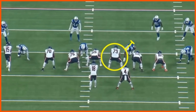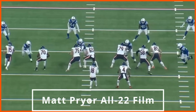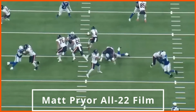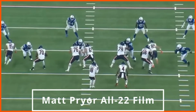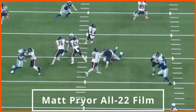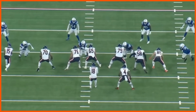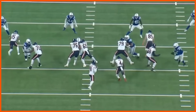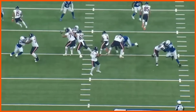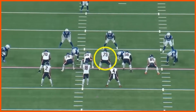All right, let's watch Matt Pryor on this first play. I have him highlighted on the screen. He's going to grab his guy, throw him to the turf. This one is just absolutely sick. He grabs him, throws him to the turf. That's a pancake. We'll go ahead and watch it in slow motion, but I showed a rep just like this in preseason where Matt Pryor did the exact same thing. And then here he is early in the game putting it to use against the Colts. And then here he is again later in the game with a very similar rep.